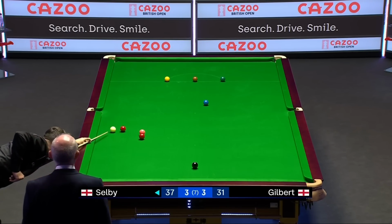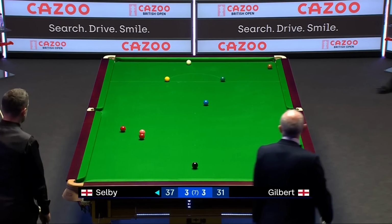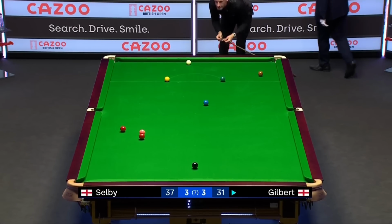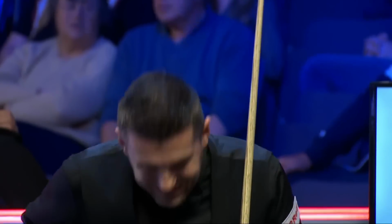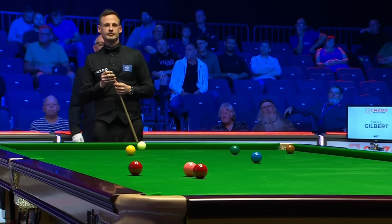Rainbow. 6 points ahead. He could put the brown safe here. That's Selby. 1. Try to get the snooker. I think you can just about see the edge of one of these reds. Yeah. You can see both of them.